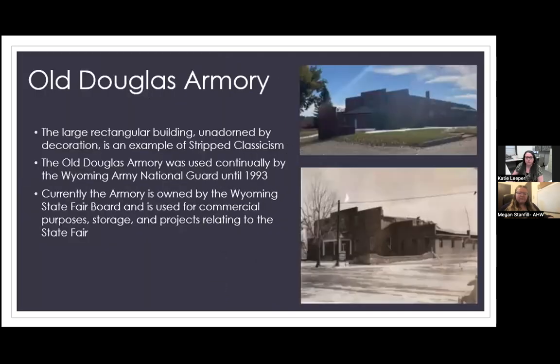Further to talk about the physical characteristics of the building, it is a large rectangular building unadorned by decoration, and they found that it is an example of something called stripped classicism. The Old Douglas Armory was in use continually until 1993, like I mentioned earlier.